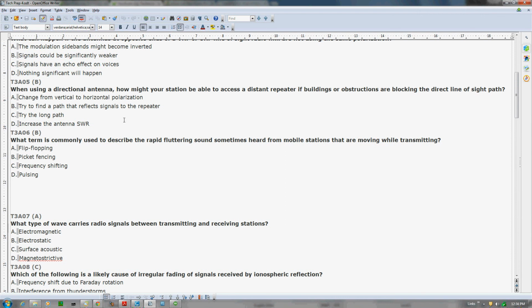I've seen that happen. I've seen it work, but I don't really know all the specifics on that one. And increase the antenna SWR, that's just probably not a good plan no matter how you do it. That's a topic for another set of questions.